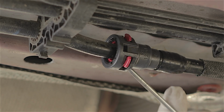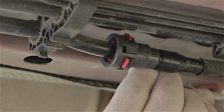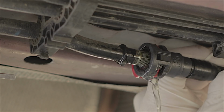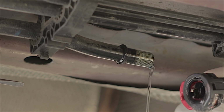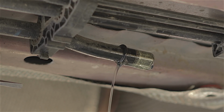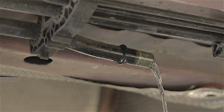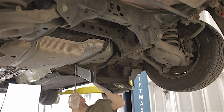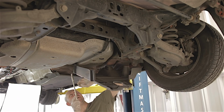And the main fuel feed pipe, this is a bit easier. There's just a clip you can release. And that pulls out, and then you can just pull it apart. Here we go. Let that bit of fuel drain out. And there's one last panel underneath the car that has to come off.